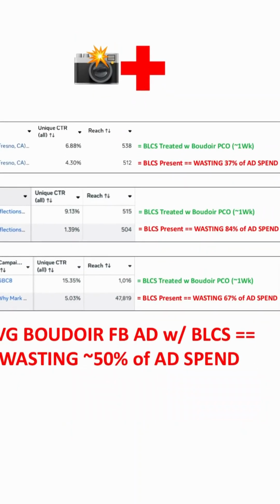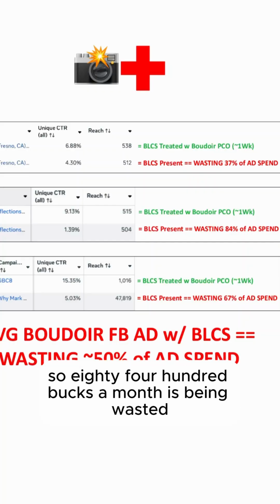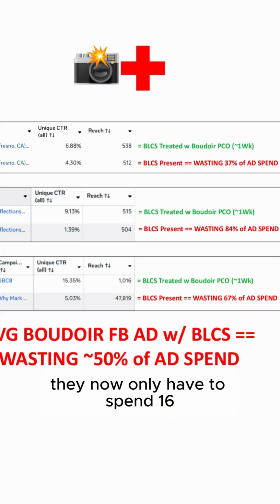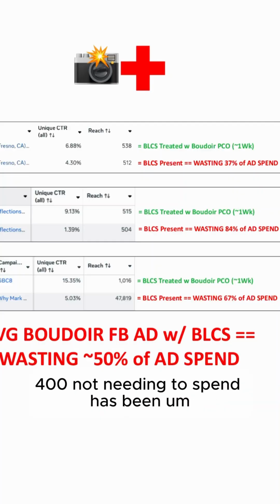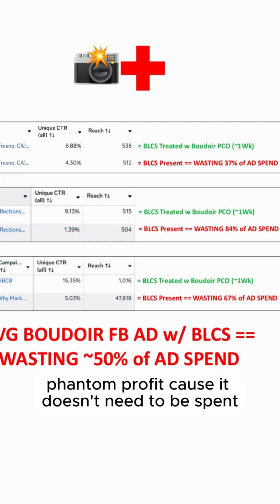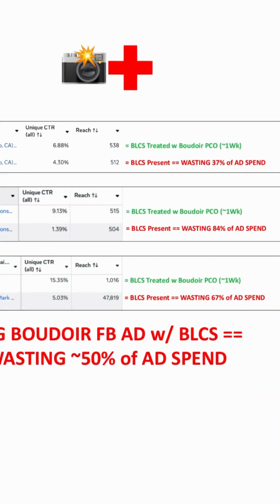So found the original, if they're spending 10 grand a month on the original Boudoir Facebook ad, it was wasting 84, literally 84 percent was being wasted. So 8,400 bucks a month is being wasted. So if they're spending 10 grand a month on the original, they now only have to spend 1.6K on the Boudoir Pico treated ad, from 10K to 1.6K, and they'll get that into the same number of women's brains in both scenarios. So 8,400 not needing to spend goes back into the pocket, in the phantom profit, because it doesn't need to be spent. That's wasted spend eliminated. That's like 100 grand over the next 12 months for the boudoir photographer that's spending 10K a month in boudoir Facebook ads.